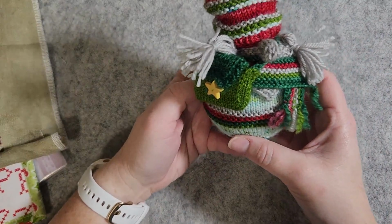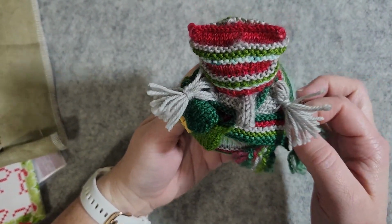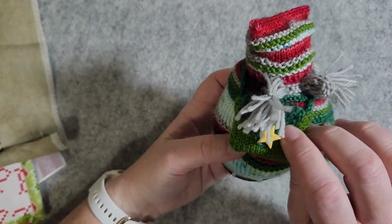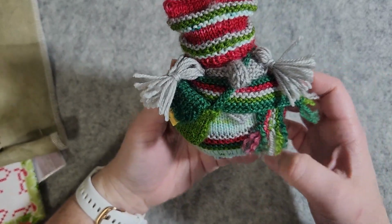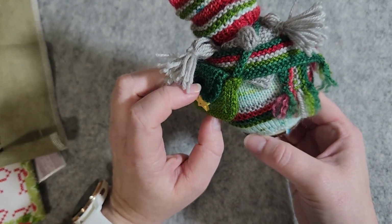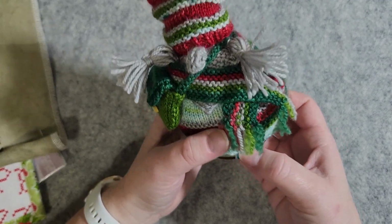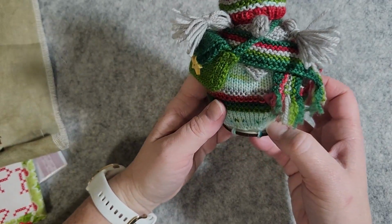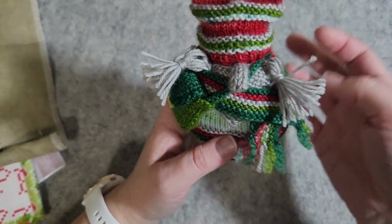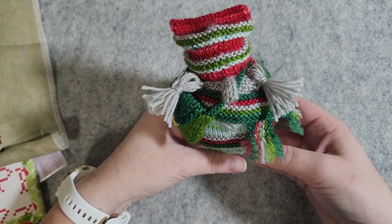Got my gnome put together yesterday. Here he is. He's got his little beard, his scarf, his hair is a little crazy, and his bag's a little short. I don't know if it's because the strap is too short, or if he's just a little plumper than the model, but here he is with one of the hats on.